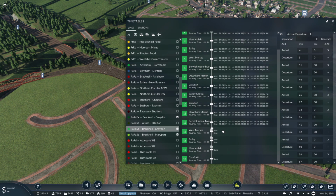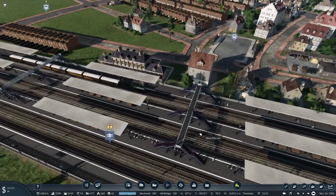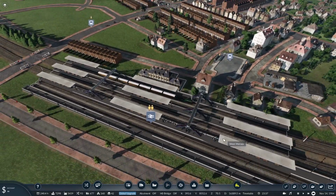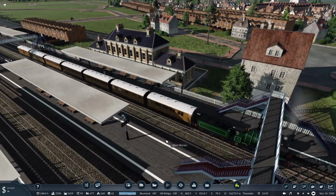And then this is the bit that I'm trying to work out. But all of this havoc here has just caused a mess. So realistically, this should stop here, pick up the passengers and move on. That is what it should do. If it does not, we definitely have some sort of an issue.